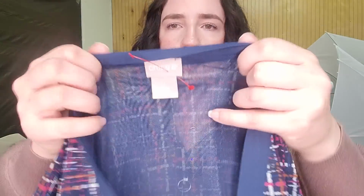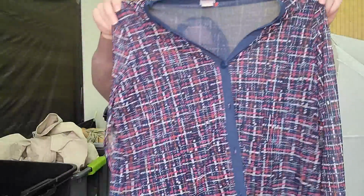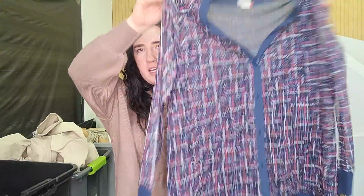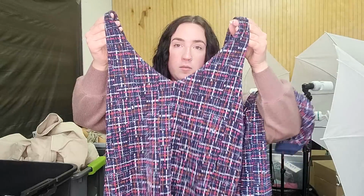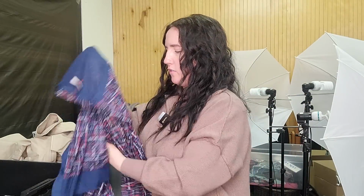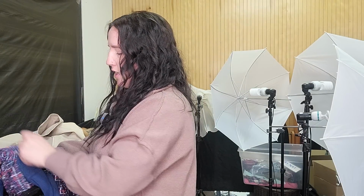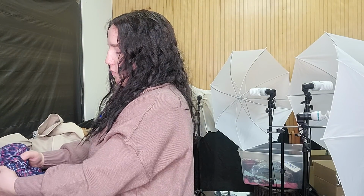Oh, this is a set. This is Chico's, I believe. Yeah, Chico's size 2. So this is a meshy, lightweight cardigan. It's actually really pretty. And it has the matching sweater tank. These ones actually are the same size, so I'm going to list these together. I'm actually going to tie them together right now so that our listers know.